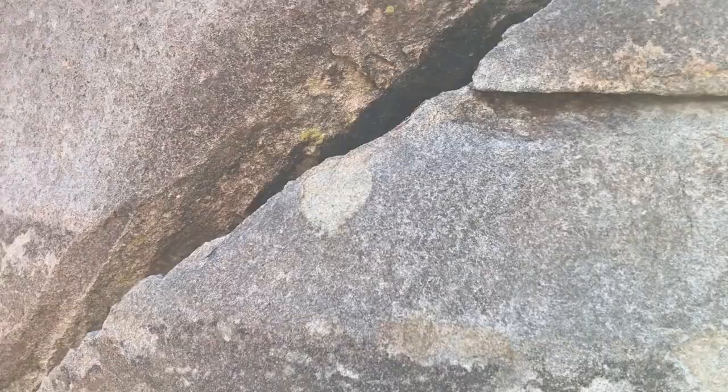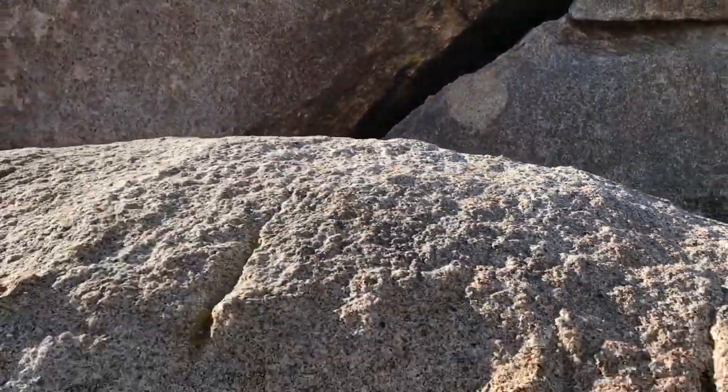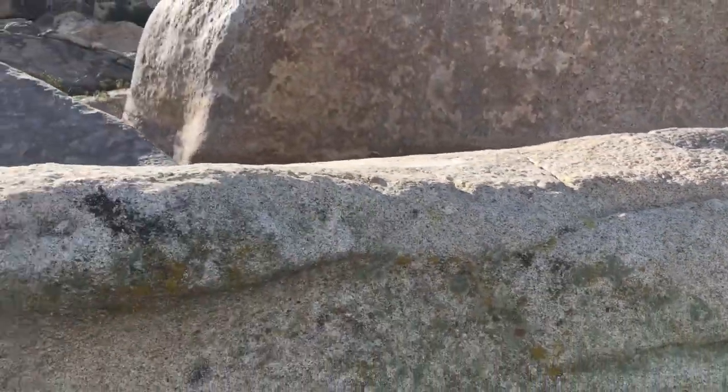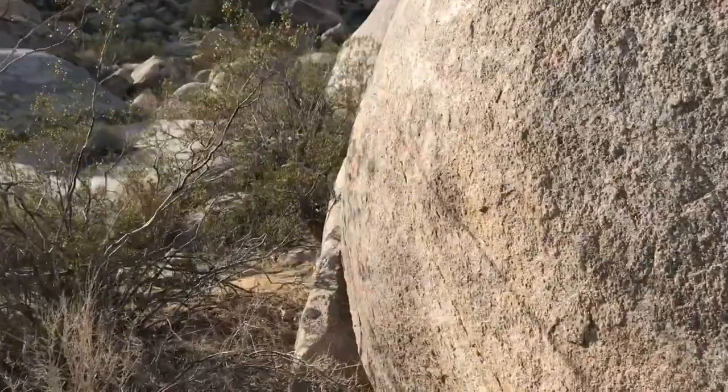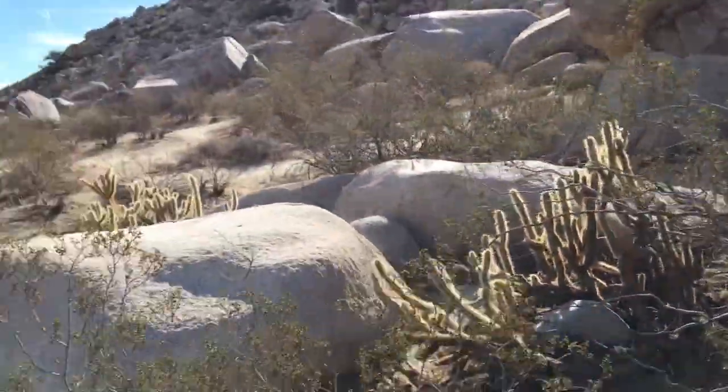Oh, I love big split rocks. That's so cool. What's happening here? This one's giving me spidey senses. Let's check it out. Oh my god, more split rocks. Oh, cool. Here we go.